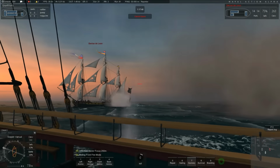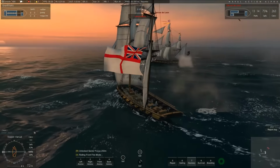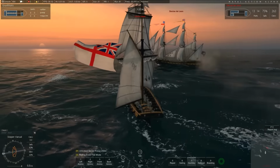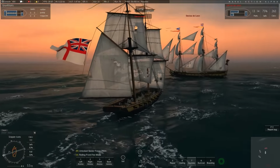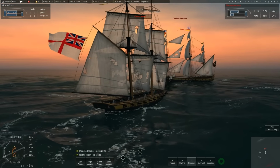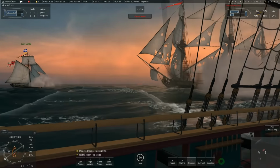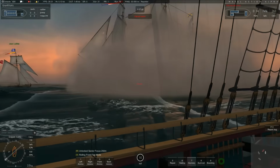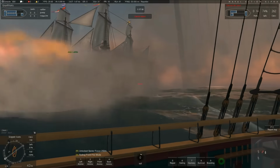So yeah, I'm also here trying to take down some of the sails. As of recently, when I started playing again, I don't recall I managed to dismast the ship, although I heard it happens pretty frequently. I guess when you get to bigger ships that have more cannons, there is a higher probability that you will actually dismast something. Okay, fire!